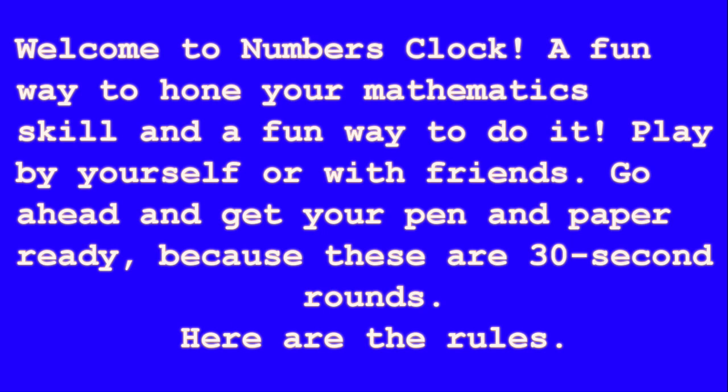Welcome to Numbers Clock. A fun way to hone your mathematics skill and a fun way to do it. Play by yourself or with friends. Go ahead and get your pen and paper ready, because these are 30-second rounds.